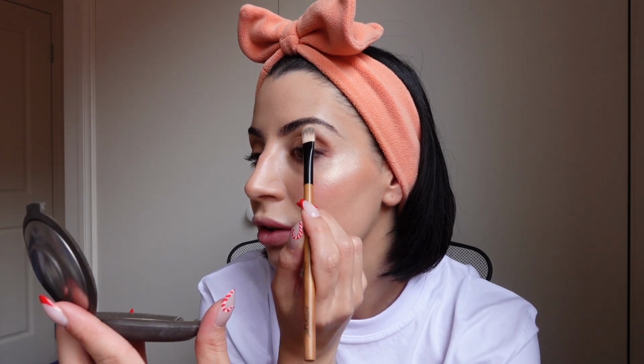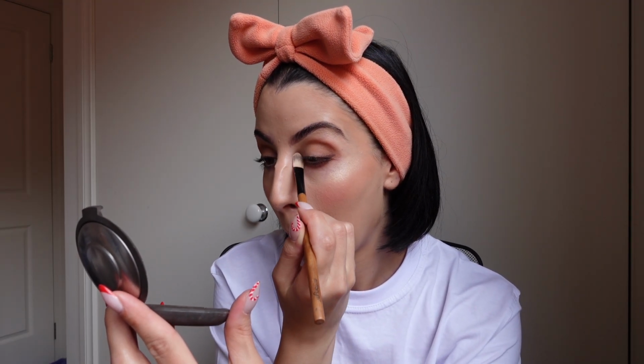Cupid's bow. And then using, where is this brush? Just a flat eyeshadow brush. I will pop some onto the brow bone and also my inner corner, just to really open up my eyes and give it that glowy look. And so we're nearly done.